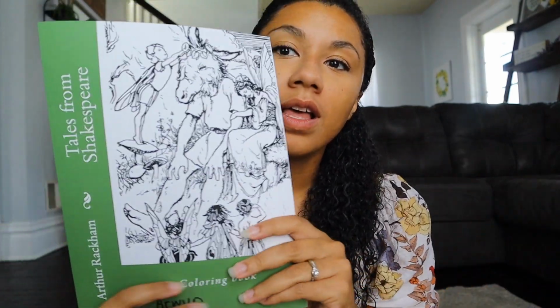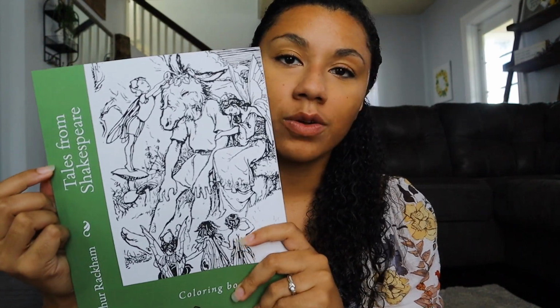Now, I got these to go along with Tales from Shakespeare, kind of like the same idea with Little Duke. This is specifically a coloring book of Tales from Shakespeare, so it'll have the different stories, the different scenes in there, or the different characters, so that they can get a mental image of who these characters are.